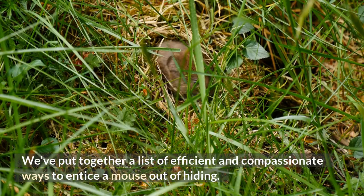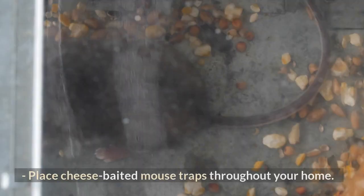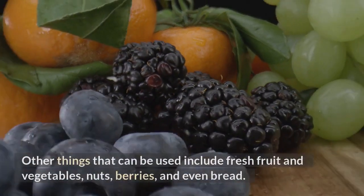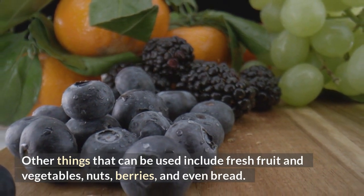We've put together a list of efficient and compassionate ways to entice a mouse out of hiding. Place cheese-baited mouse traps throughout your home. Although cheese is an old favorite, you don't have to use it to entice rodents out of their hiding places. Other things that can be used include fresh fruit and vegetables, nuts, berries, and even bread.